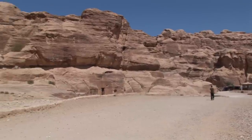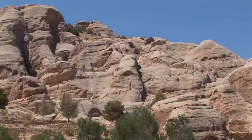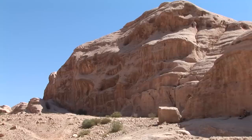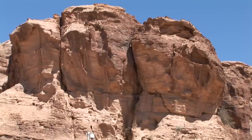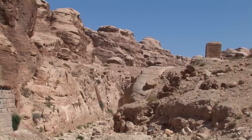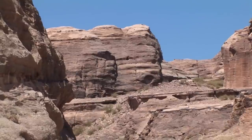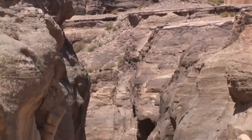A modern gravel road, with one side for horses and the other for pedestrians, runs alongside the Wadi Musa, which is dry most of the year, but flows with water in the winter. Unlike the famous rose-red hue of the rest of Petra, the Bab As-Sik is mostly white rock with subtle earth tones of browns and beiges.